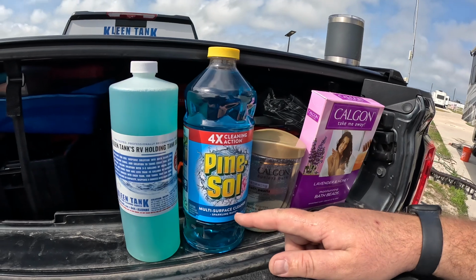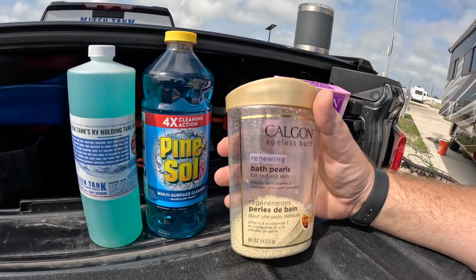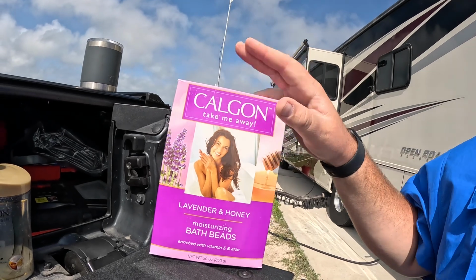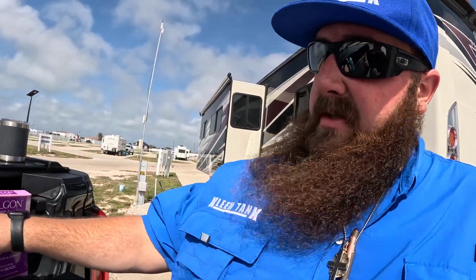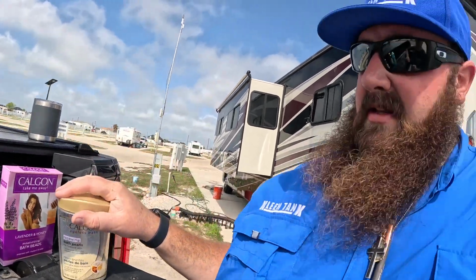You can use any kind of Pine-Sol that you like in combination with the Bath Pearls. We recommend the Bath Pearls over the Bath Beads. The Bath Beads are highly reactive in the sense that they foam up pretty good, and we want to make sure that we're using the Bath Pearls. They don't have a reaction, and they're a much better water softener to add to your tank.